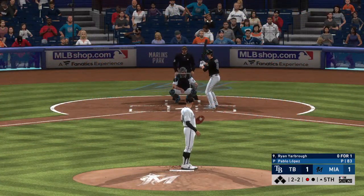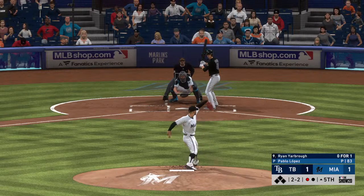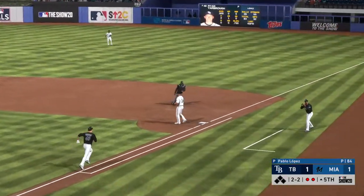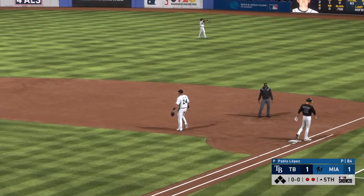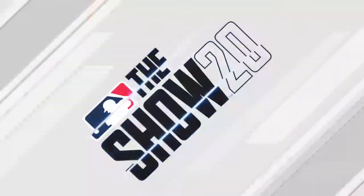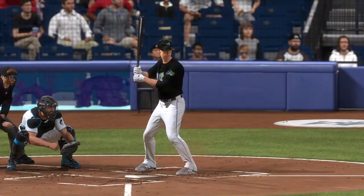1 out, nobody on. A curveball hit right back at him. And he'll just flip this on to first for the 2nd out of the inning. Now batting. Had to protect there with 2 strikes, and he just got it off the end of the bat. Not much of a problem for the infield at that point.